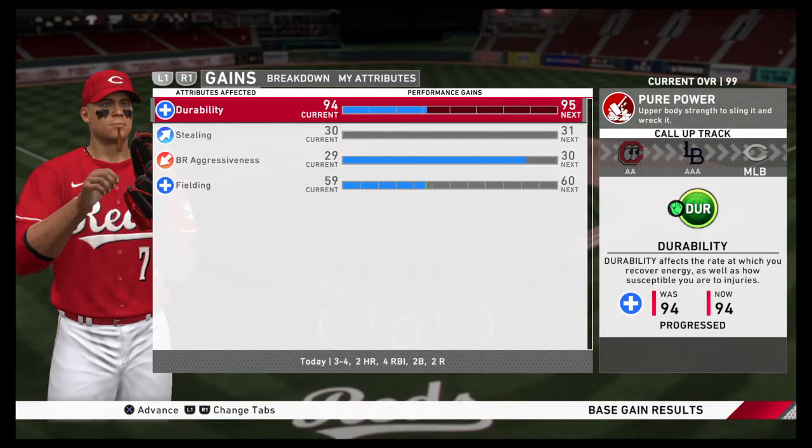The final line score for our ball game this afternoon for the victorious Cincinnati Reds. 4 runs, 7 hits, no errors. They left 9 runners on base.